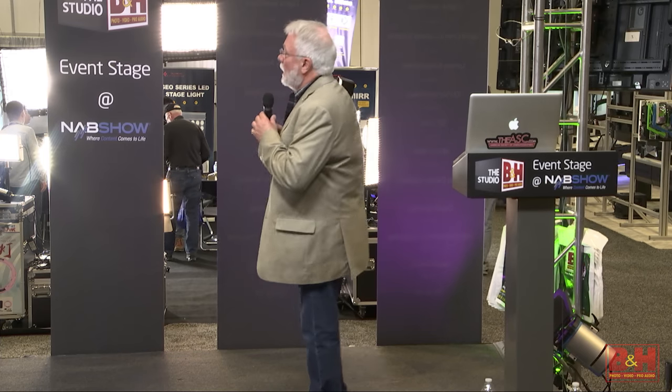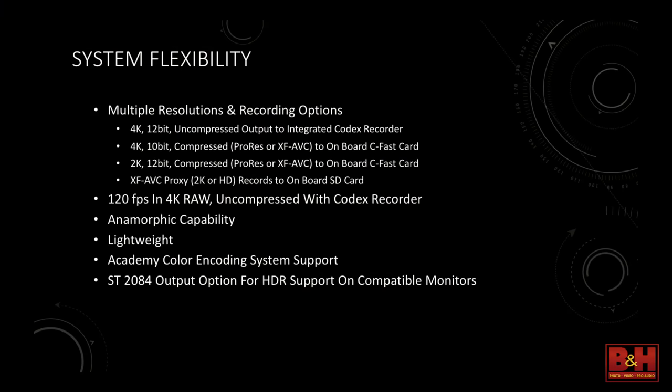It does have an SMPTE 2084 output option for HDR support with compatible monitors. So with the HDR things that are coming now, that's a real plus to be able to see what you're capturing, or to get a simulation of what you're capturing on set while you're shooting.